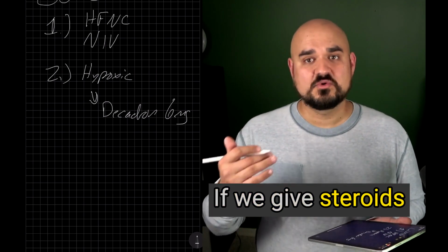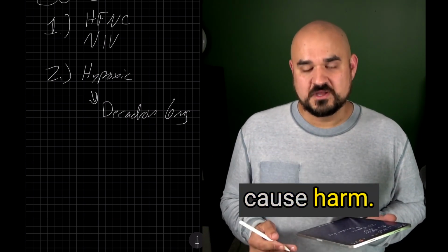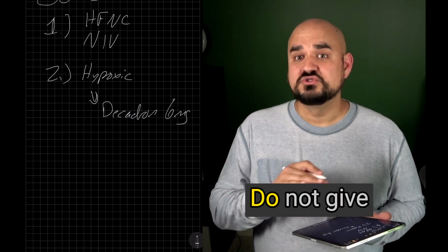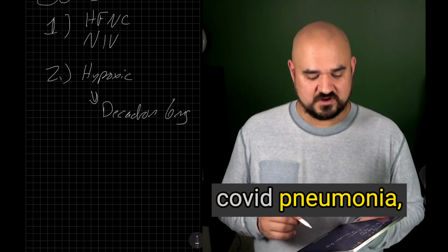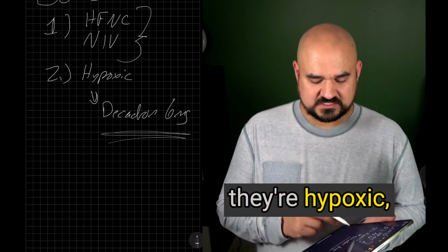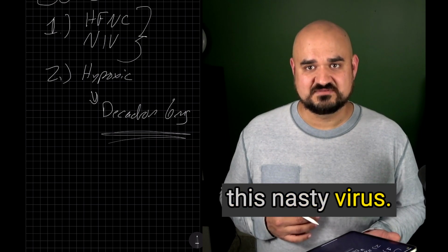If we give steroids too early in COVID, we are going to cause harm. So if they're hypoxic, they get steroids. If they're not hypoxic, do not give steroids. This is the mainstay of treatment for COVID pneumonia: high flow nasal cannula, non-invasive ventilation, and then when they're hypoxic, give them Decadron, and a lot of supportive care to try to get them through this nasty virus.